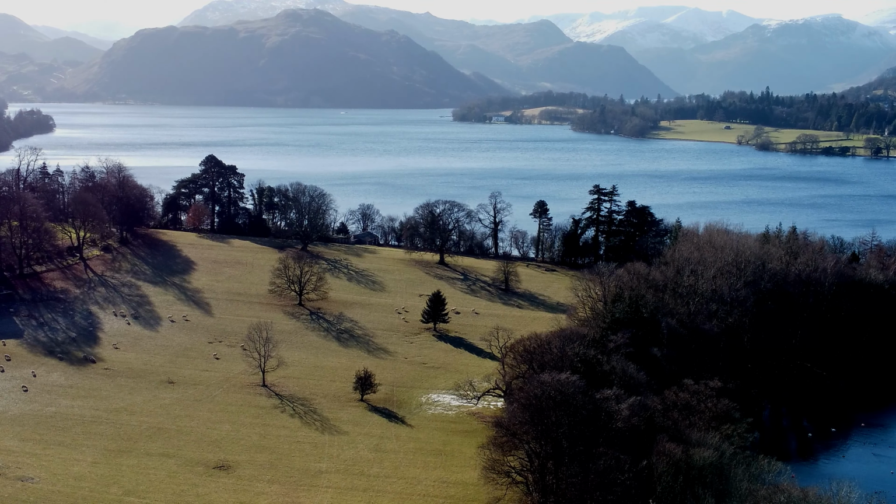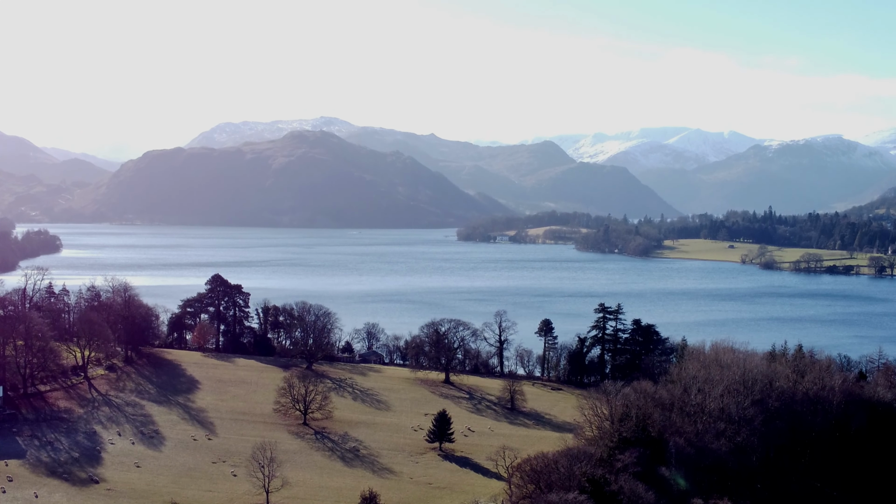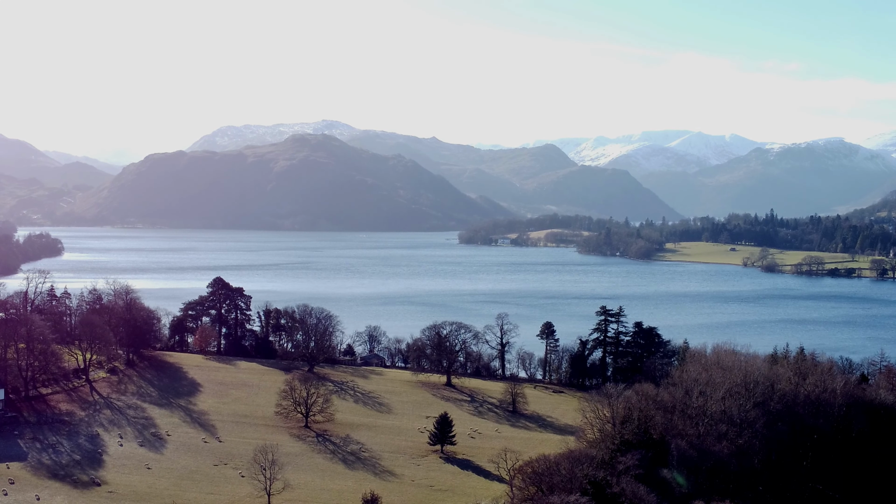Put the camera up a bit. There you go, nice view of Ullswater and a cold February day.